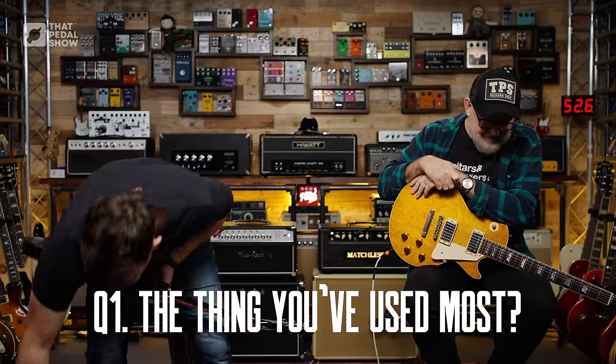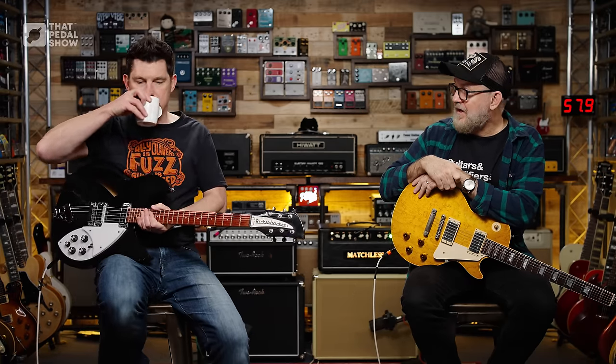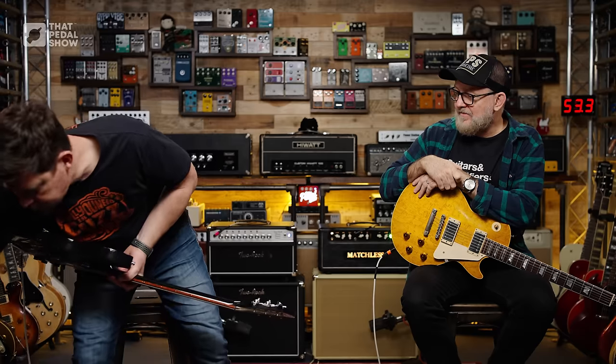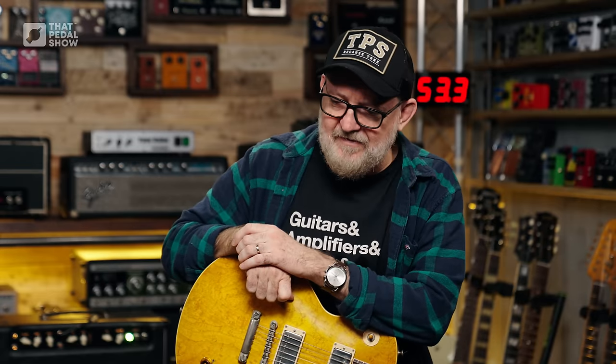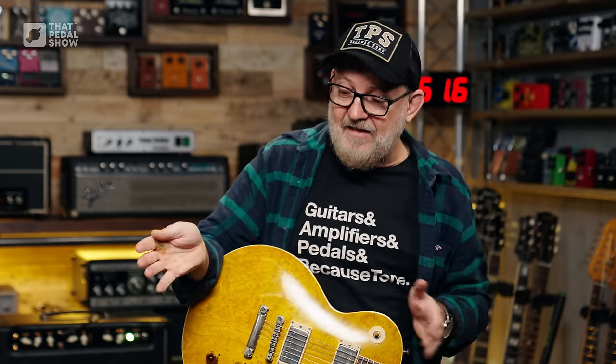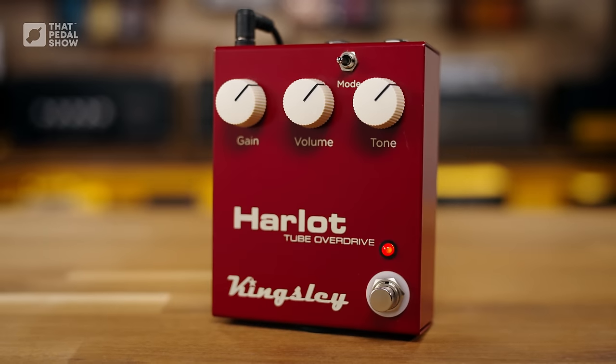Okay. So, I've actually had this pedal for a while. I played it initially, I thought, yeah, that's really nice. And then other things. And then earlier this year, I put it back on the board and I've just discovered the most extraordinary sounds with it. It's the Kingsley Harlot, as if Simon needs more love from us.